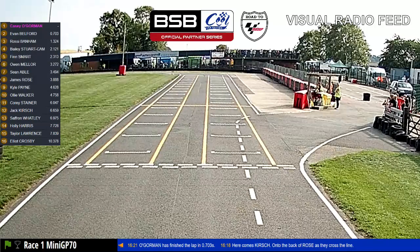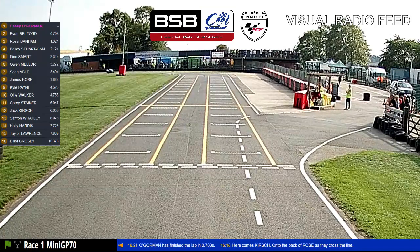Sixth place is Owen Mellor. Seventh, Sean Abel, James Rose. Eighth, ninth place is Kyle Payne, and Ollie Walker is in 10th place. So a good start by all, 2 laps into this race.